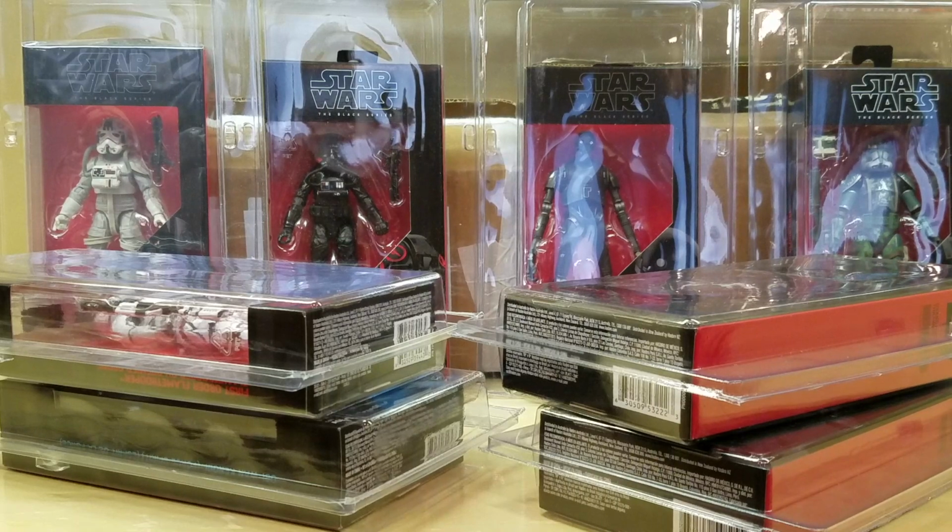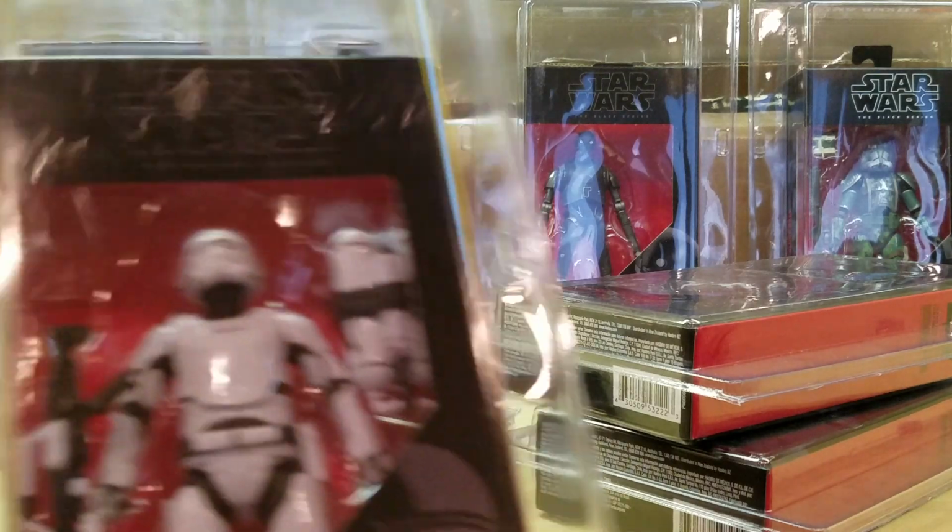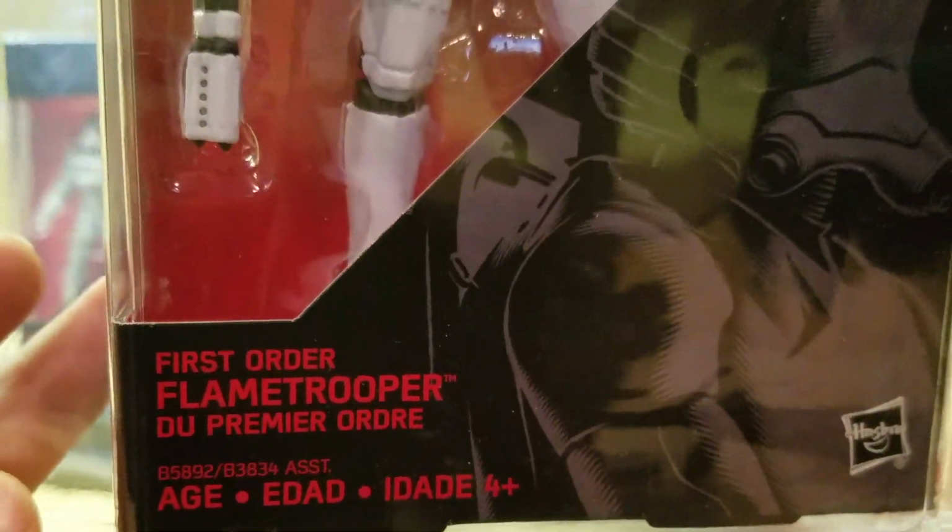But before I boxed all these things up, like I said, I'm going to send these off probably next month. But I wanted to show you guys some of the figures that I've got that have been sitting in my office, because some of these are really nice. First of all, I've got the First Order Flame Trooper.